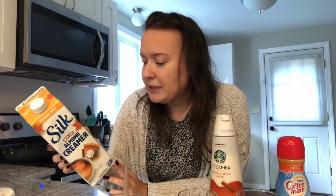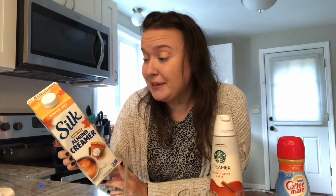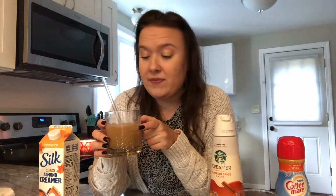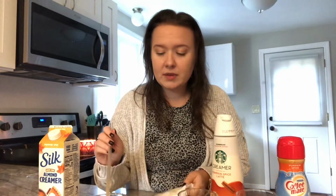25 calories per tablespoon. Only 4 grams of sugar. First ingredient is almond milk. This is surprisingly very good. I would definitely recommend this. I don't know if the ingredients have changed since the last time I tried it or what was going on with my taste buds that day. But this is good. This is very good. Okay.